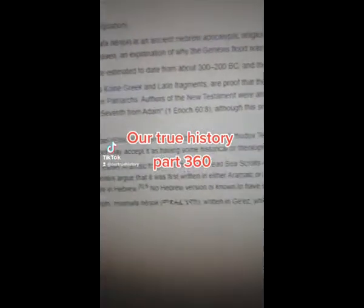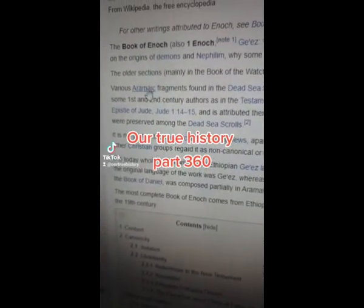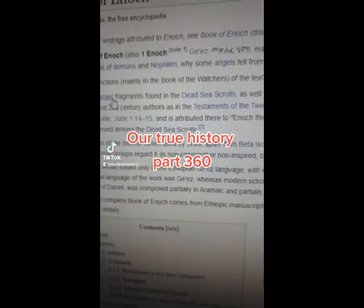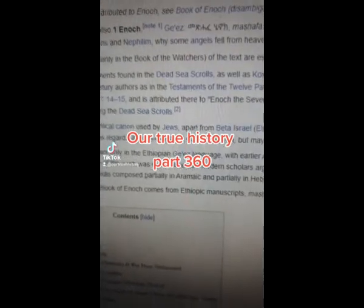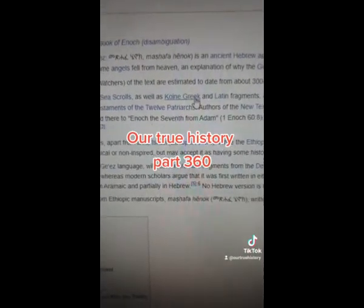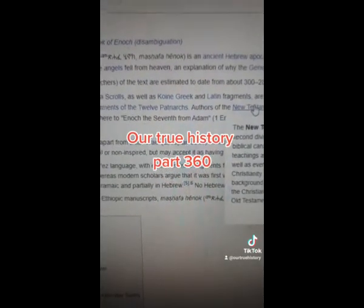Now the Book of Enoch contains basically different versions of texts. So you've actually got different versions, like this one here from the Dead Sea Scrolls, which is the Aramaic. Whereas you've also got cuneiform, Sumerian cuneiform, and some other different writings in there. So as you see there, Greek and Latin fragments. So it all basically makes up the Book of Enoch.